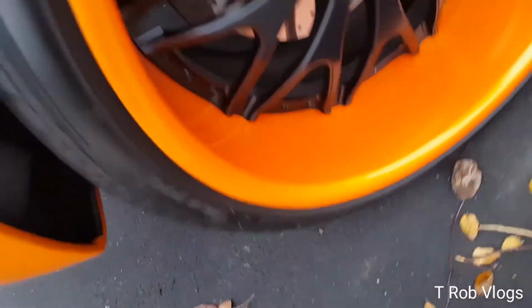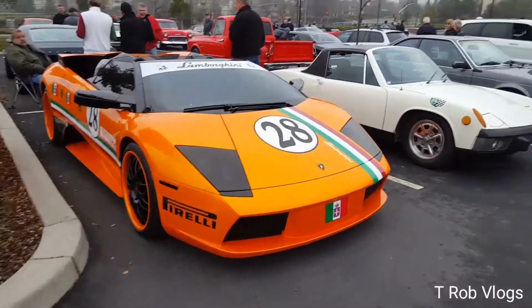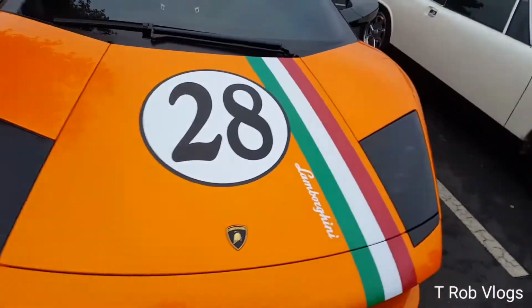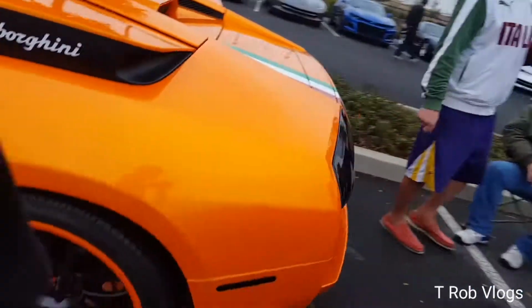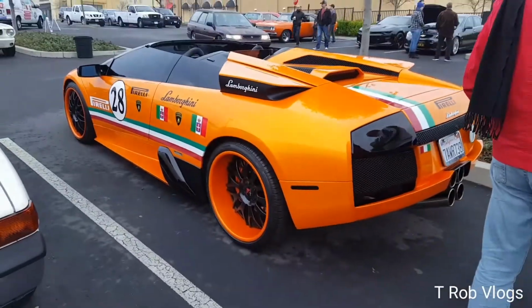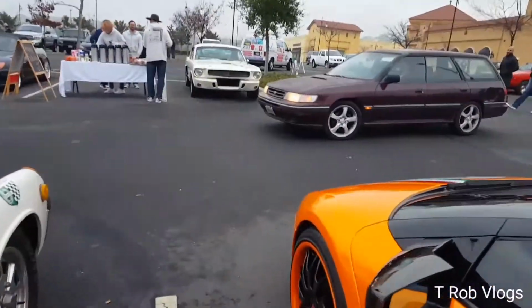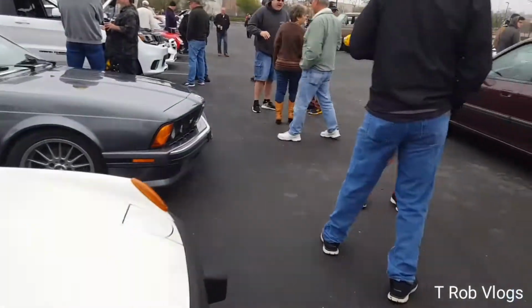Oh, look at these. Just get around it so you can get a good front too. Yeah, it's a Murcielago Roadster. Pirelli. 28. That's not that bad. Still my favorite. But not bad. Station wagon. Alright, not bad.